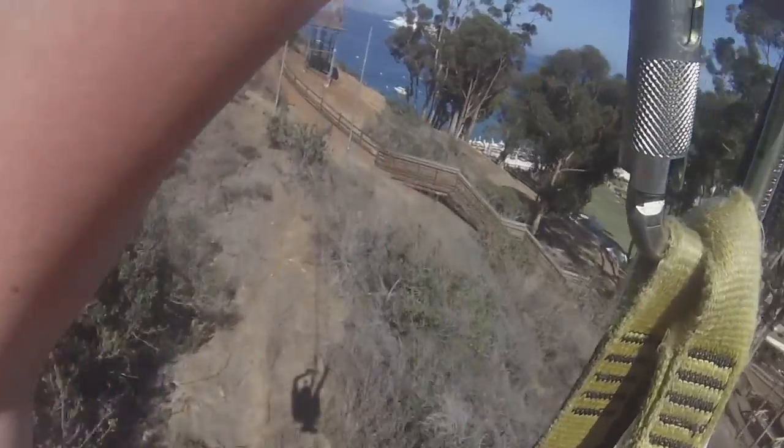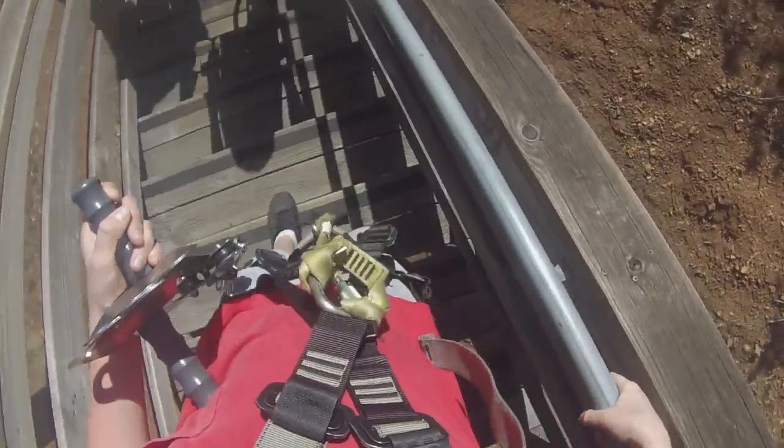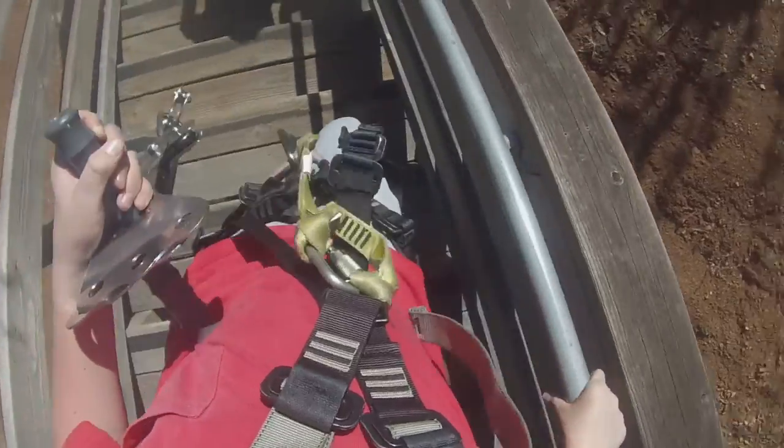And there's a camera on this one. It takes a picture as it goes through these sensors up here. And boom. And the rest of the tour is just walking down to where we started in Descanso Bay.